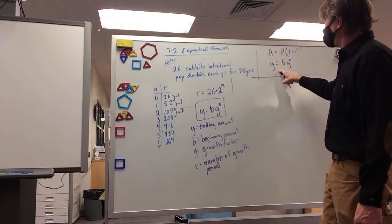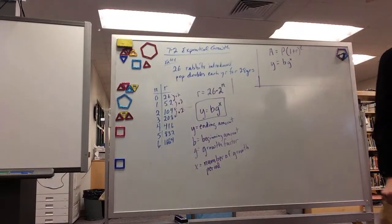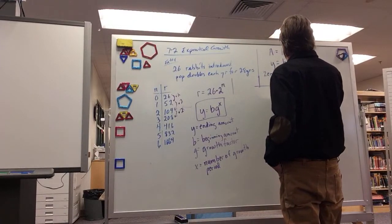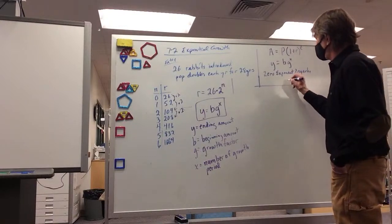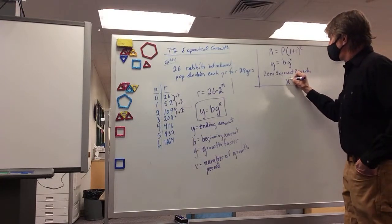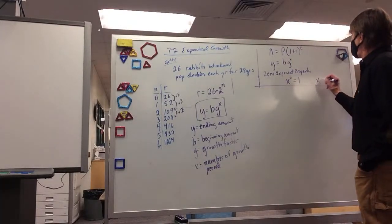And then there's one more thing that's really important that you should include. I'm going to put it in the box up above, and that's what's called the zero exponent property. It is described as this: if you have any number x other than 0, that number to the 0th power is equal to 1, but x may not be equal to 0.